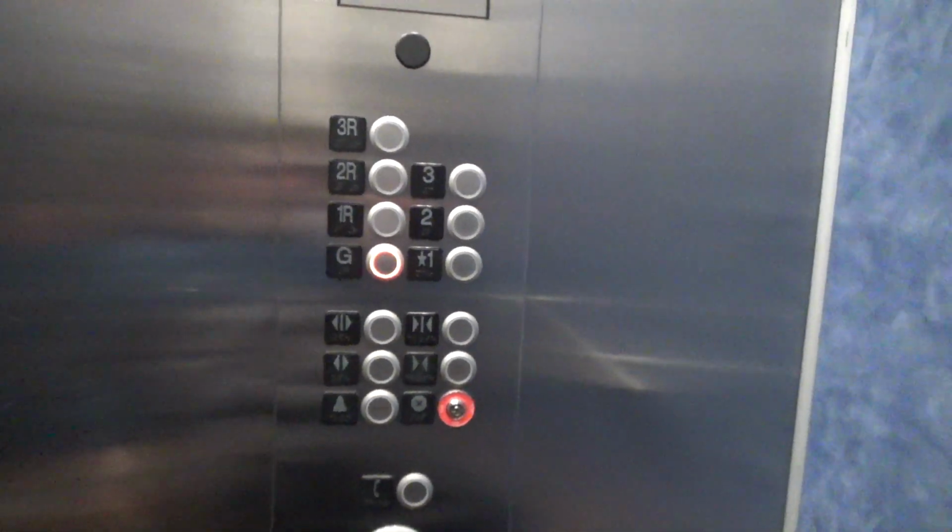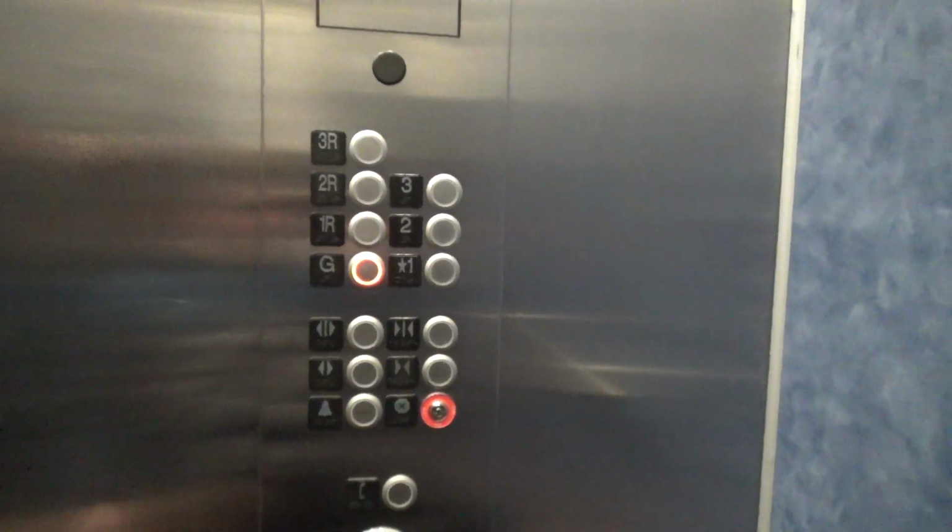My fear of these things is that I don't recognize it. Oh, I know. I was thinking about that on the way over. What kind of elevator is this? It's KONE. Let's go to 3R.